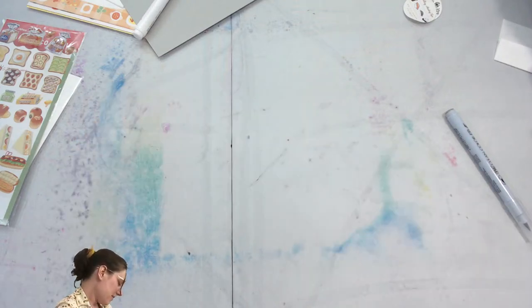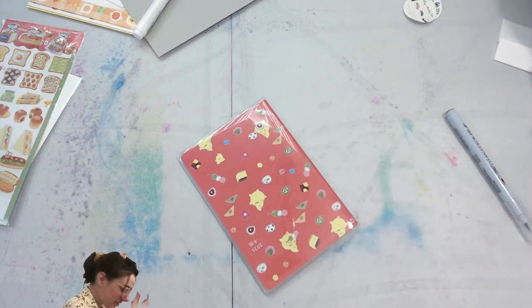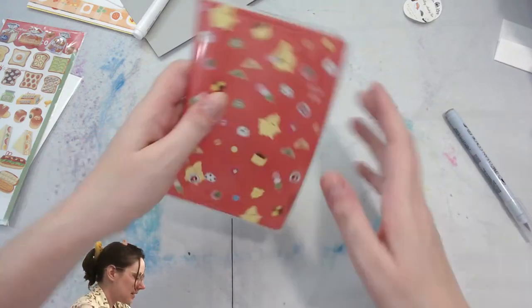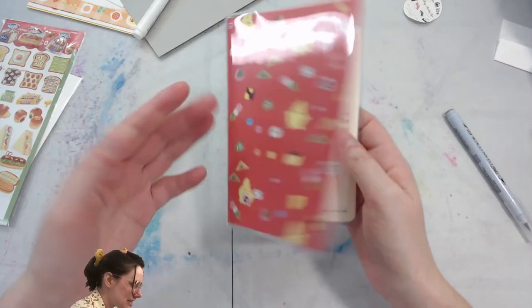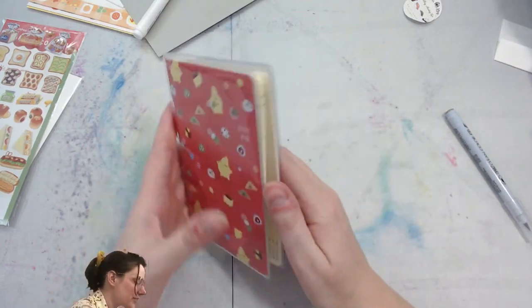Well, I kind of figured we can't really go anywhere. We can't go to Japan. We can't really travel a whole lot. So I'm going to bring the travel to me. Okay. It's got a nice cover. It's rubbery rather than plasticky. You could put your own art on the inside if you want or your own stickers.